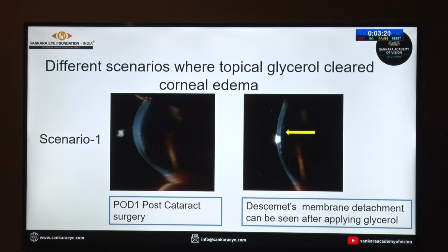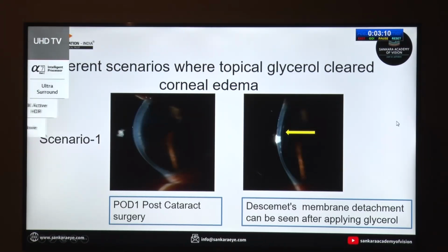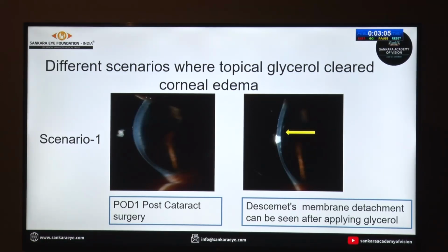In the first scenario, you can see in the picture on the left side the cornea on POD1 after a complicated cataract surgery. The cornea was edematous and there was loss of corneal transparency. On post-op day 1, we put topical glycerol eye drops. The corneal edema instantaneously reduced, and we could see the descemet membrane detachment highlighted with the yellow arrow.